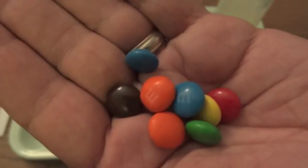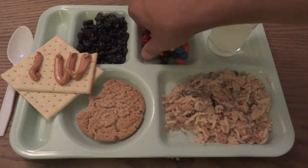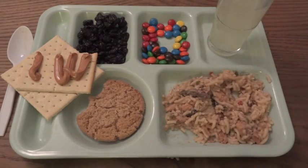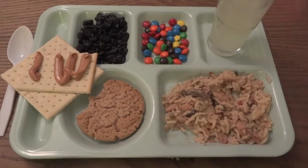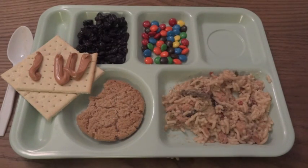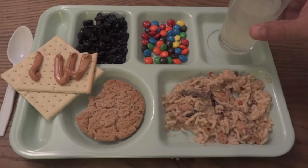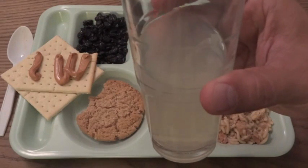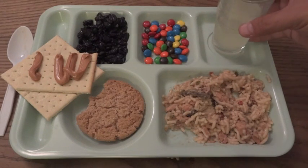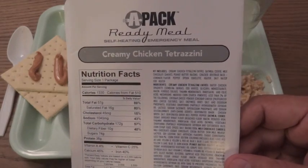And the M&Ms. Those are good. There'll be a slight degradation over time, but I'd definitely eat them. A lemonade beverage. It's pretty good. I actually went a little light on the water. It said 20 ounces. I went more like 16, 17 because I usually like a little more flavor in my drinks. And this one has quite a bit of lemon flavor to it. Maybe I could have gone with a 20. It's good stuff though. So that was a look at an A-pack ready meal, creamy chicken tetrazzini.